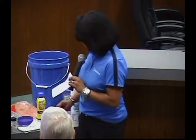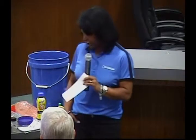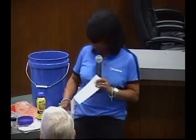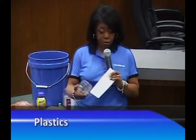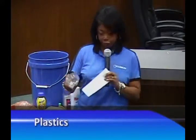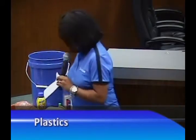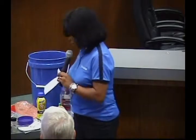Number one, a number one is a PETE, and usually it's a beverage container or this plastic container or a fruit container. Could be a nut jar, any plastic that has a number one on it.